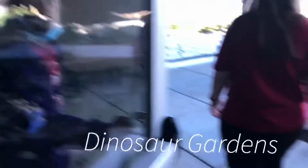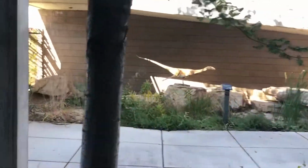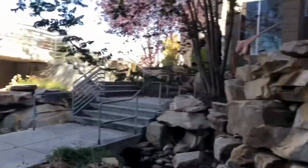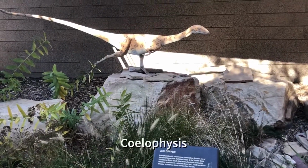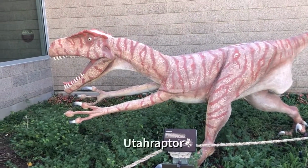Your visit to Vernal's Utah Fieldhouse wouldn't be complete without visiting the Dinosaur Gardens. The Dinosaur Gardens can be viewed from the main road, but if you want to see them up close and all these dinosaur figurines, I would recommend going through the museum first. This is definitely really cool.